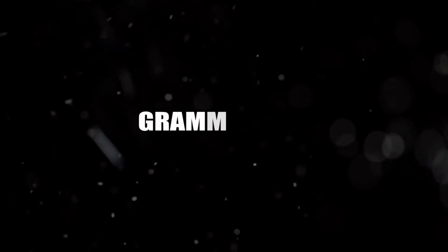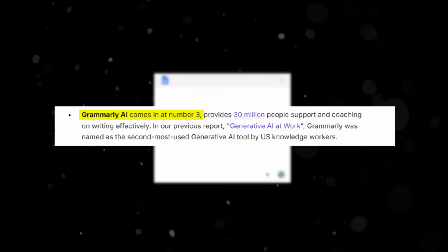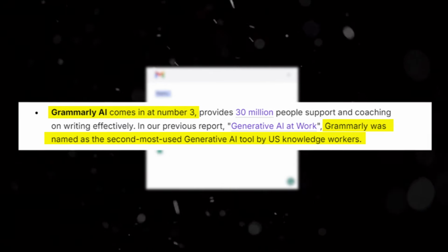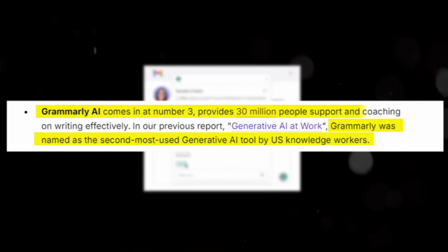Up next is a pretty popular tool, Grammarly AI. You may have already heard about Grammarly AI, but did you know that it was the 3rd most used AI tool over the last year? In fact, among US knowledge workers, it is the 2nd most used AI tool. This tool offers assistance and coaching to improve the writing of over 30 million users.